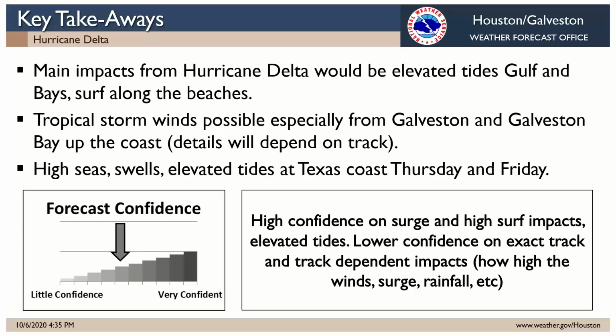So I'm talking about how high will the surge be, how high will the winds be, and will we get rainfall? If it does track more to our east, we will see impacts kind of like we're advertising in this forecast. If it were to turn a little bit more gradually and come closer to the Texas coast, then we would have to ratchet up our winds and surge and even rainfall forecast a little bit. So that's kind of where we stand now.